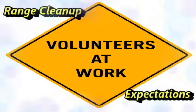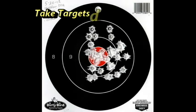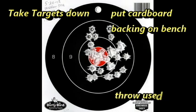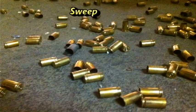Range cleanup expectations. Hawkeye Rifle and Pistol Club is all volunteer. There are no paid members. Each club member is responsible for keeping the club clean as well as helping out during scheduled cleanup days. It is expected that everyone will clean up after themselves. Take targets down from the target carriers, put cardboard backing with others on the bench behind the firing line, throw used targets away, sweep up brass.